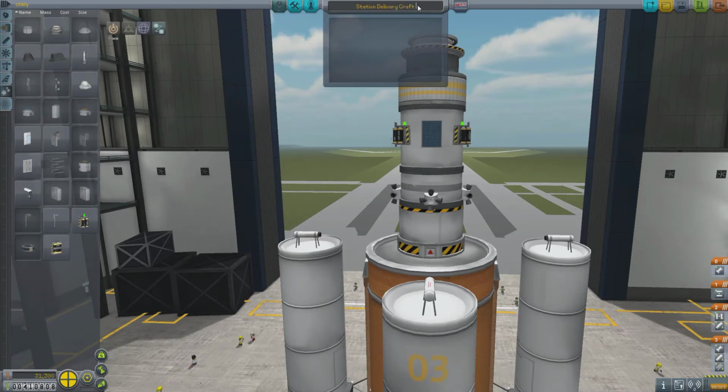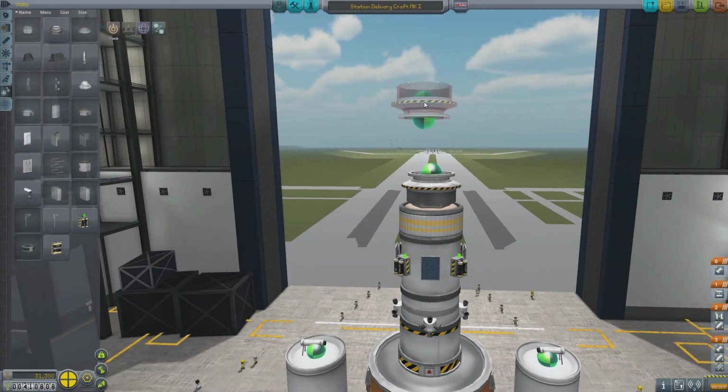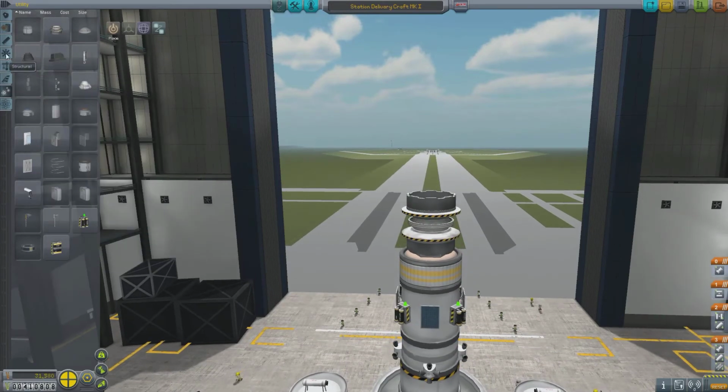There we go. This is the Mark 1. I don't know if I spelt that right, but never mind. And what we're going to be doing, delivering this time, is we want to deliver a large fuel tank so that we can store fuel at our space station. So there's our node to couple ourselves up.